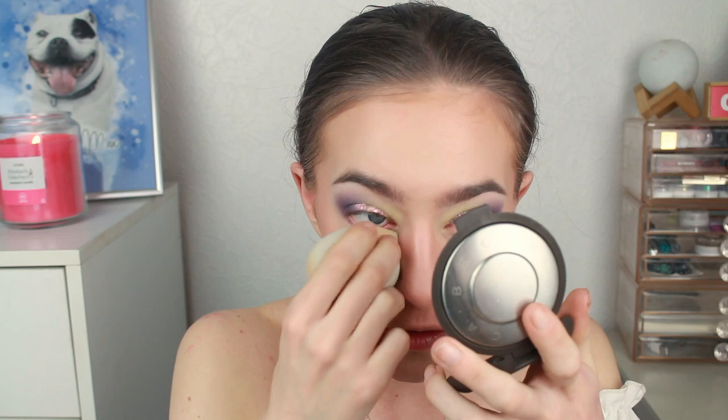I have also come to the conclusion I don't think I like the AOA concealers now. It's just a bit too thick for me. I don't know, I'm turning into a natural girly. I'm not. My eyes aren't. But my base, I don't know.